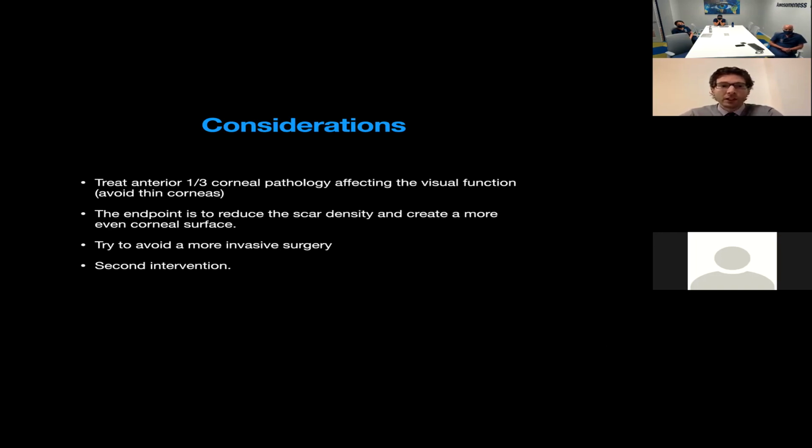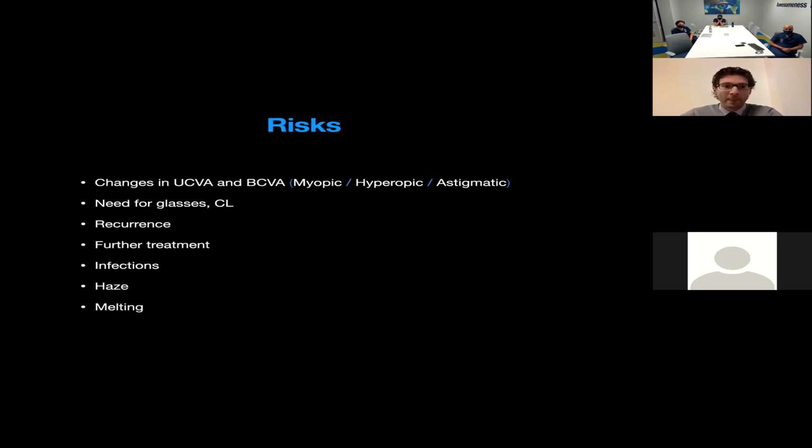The patient and the surgeon should understand that the end point of this procedure is not to remove the entire corneal scar. The end point is to reduce the scar density and to create a more even corneal surface. So we're trying to avoid a more invasive surgery, and a second intervention might be needed. Mainly because there might be changes in uncorrected and best corrected visual acuity due to myopic or hyperopic shifts, depending on the area of the cornea that we are ablating, and we can also induce or modify the astigmatism that the cornea has. The patient might need to wear glasses after the surgery, even if he didn't used to wear glasses before. There might be recurrences of the fibrosis. The patient might need some further treatment, and there are always risks of infections, haze, and melting.